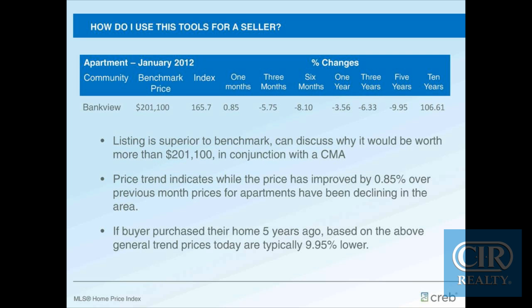The next thing you want to look at is a monthly summary report. This is going to tell you where prices have moved on a month-to-month basis, on a 1 year, 2 year, 3 year basis. It's going to give you a whole range of price changes so you can educate your buyer relative to where they bought to what they can expect today based off of value.